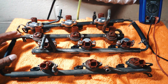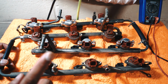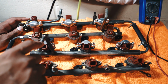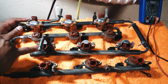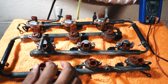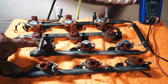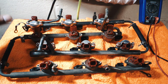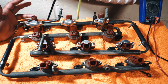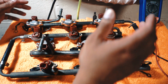So over here, this rail is an NA rail from a 300ZX Twin Turbo, but it is also a Series 2 rail, where this one is a Series 1 rail with an adapter kit to accept the AUS Series 2 injectors, because AUS only makes the Series 2 injectors. If you have a car that comes with the Series 1 injectors, you have to buy the AUS injectors with the Series 2 adapter kit, and also the connectors. And all the AUS distributors sell the whole thing as a kit. But if you look at the product, they look identical, very high quality stuff.